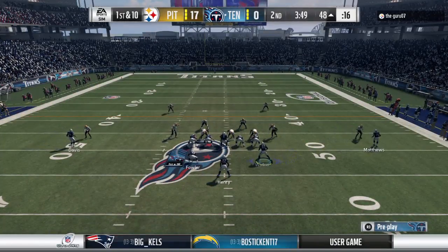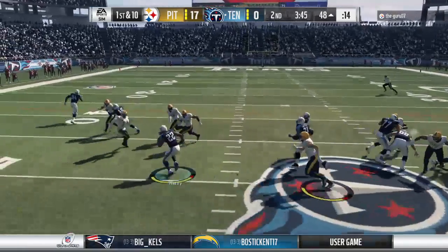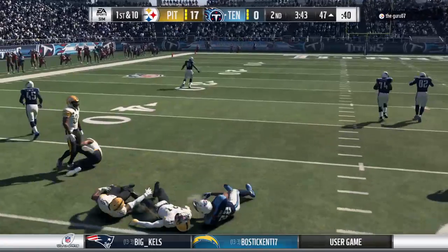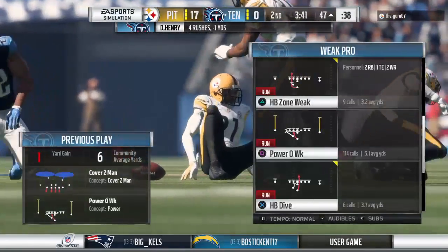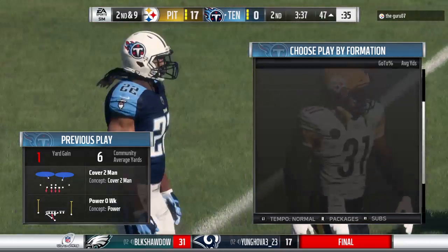Walker, the tight end, in motion. A first down carry for Henry, and he's going to be stopped up at about the 47-yard line. Credit him with a 1-yard gain there to make it 2nd and 9.